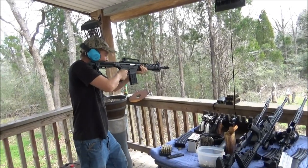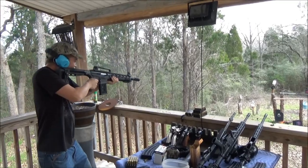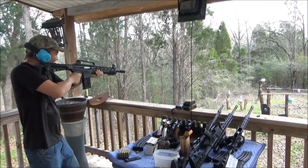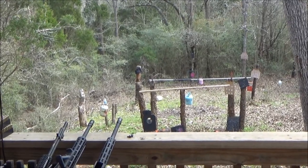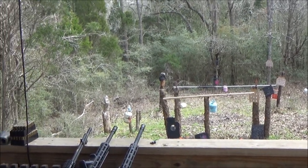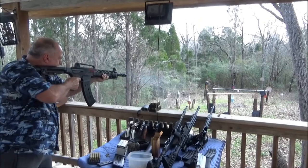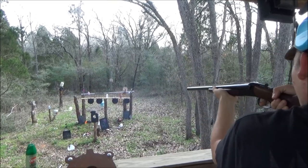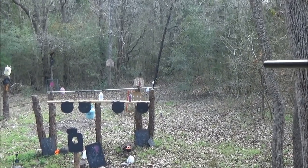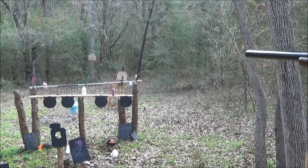Ow. What is in there right now? Birdshot. Supposed to blast triggers. Off both. Two triggers. Oh. No, you don't want to do that ever.